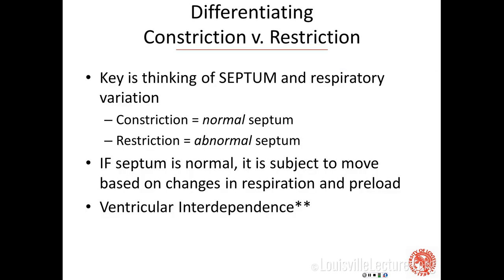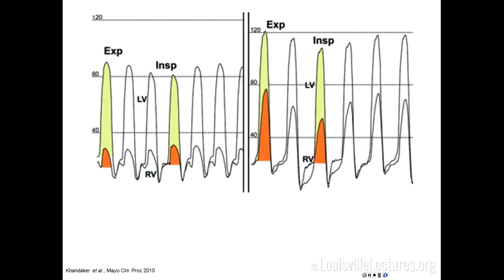So the way to differentiate between those two things is just to think about the septum. In constriction, it's normal. The heart's in a box. In restriction, the septum is abnormal because something has infiltrated. So this leads to a concept called ventricular interdependence. You ready to hang with me? Here we go. Okay. All right, let's do this.